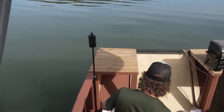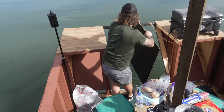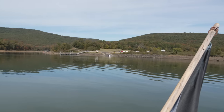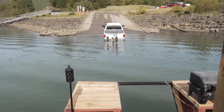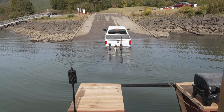Gotta remove the hatch. Oh, God. Oh, the current. Forgot about that. Almost lost this piece. Full speed ahead. We're ready. This time I won't slam into him. Oh, it's a little cockeyed. Just his head. Oh, he is cockeyed. Might need to reset.